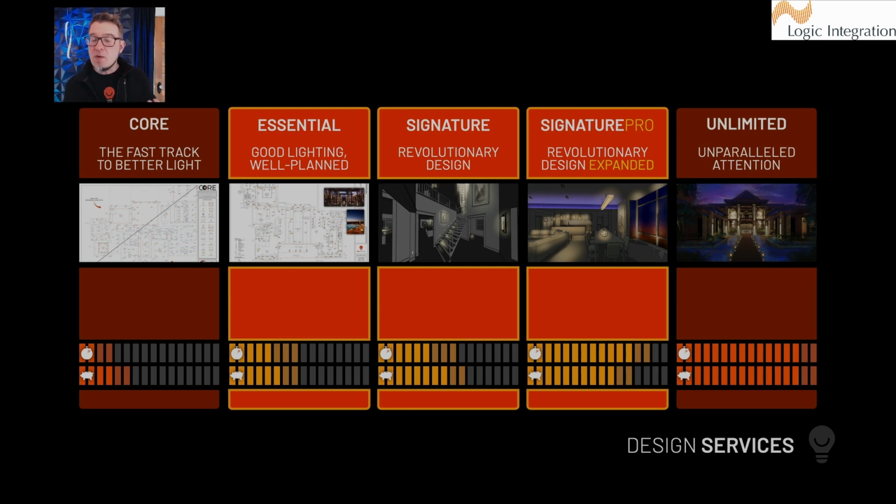Because ultimately what that will also translate into is not giving our clients so much lighting that they can't afford it, or not giving them enough lighting and having them be disappointed. So it's a bit of a balancing act. And our 5 services, Core, Essential, Signature, Signature Pro, and Unlimited, all have good lighting as a result. It's just really a question of how far you want to go with the lighting.